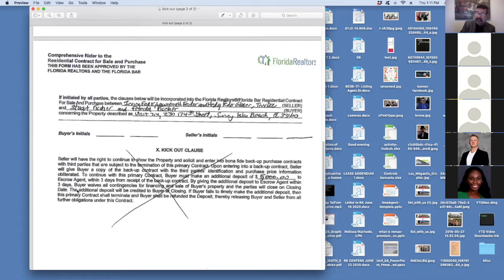Now, making it an easier way for us to understand is that they say this: I'm going to continue to show the property. If I get a buyer interested in the property and they want to put a backup offer, we're going to accept the backup offer. At this point, me, seller, will send you a copy of this contract and you will have 3 days to make an extra deposit of $5,000. And you are going to waive all the conditions upon you selling your property. Meaning, if you don't sell your property, you are still obligated to close. And if you don't close, you're going to lose your initial deposit plus this $5,000.